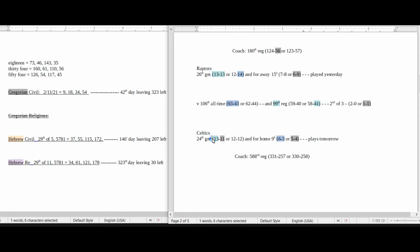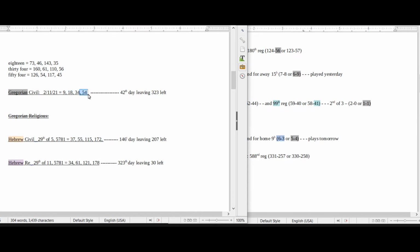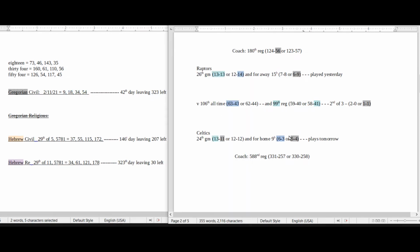Celtics could get their 13th win for the season and the 99th regular season head-to-head matchup between these two teams. The number 13 sums to 99. But with that being said, Raptors can be 13-13 for a season record with the win in the 99th regular season matchup. Raptors would get their 41st regular season head-to-head win against the Celtics, 41, the 13th prime number. And today does have 54 date numerology on the Gregorian. And Celtics, instead of doing the 63 pattern, can become 5-4 at home with the loss.